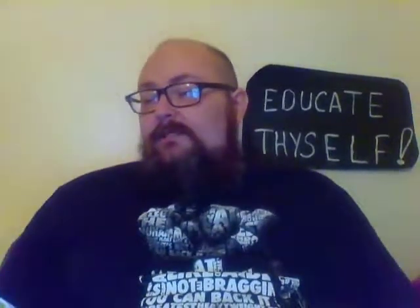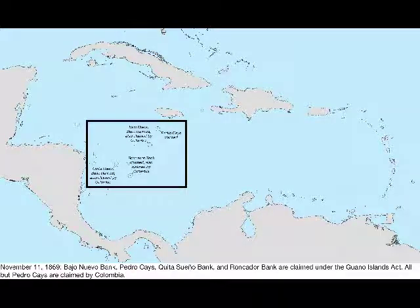The first one I want to talk about is Bajo Nuevo Bank, or the Petrel Islands. The islands are, of course, like I said, uninhabited, but there is a dispute over who owns the islands. And it's between the U.S., Colombia, Jamaica, Nicaragua, and Honduras. So, I feel honestly it should just be leased to someone in South America. We should just back off of it because it's closer to South America than it is to us. We don't need it. There is no flag.